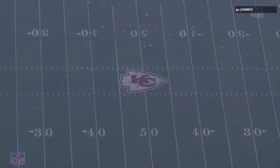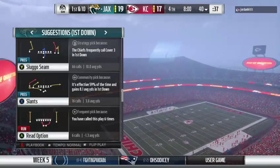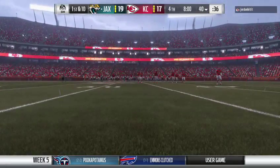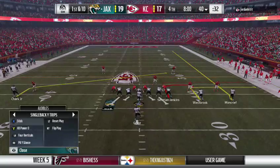We're back now in KC. Some good games going on in the early window. This might be the best of the bunch.